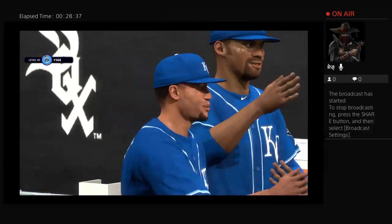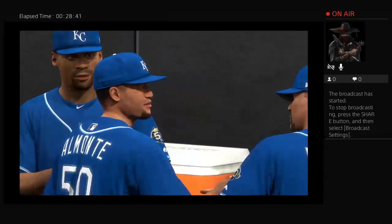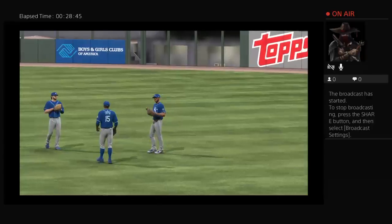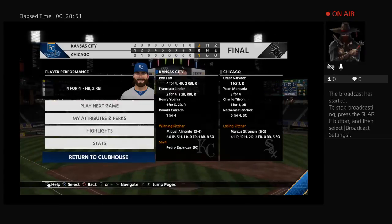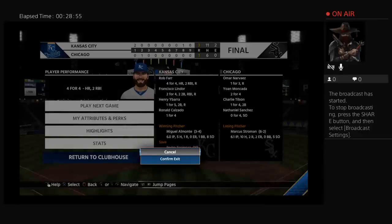Some more good work out of the bullpen as he notches his 10th save of the season right there. Nice job. Tonight's ball game comes to a close, 3-1 the final. The Royals jumped out to an early lead in the first and never looked back. Miguel Almonte wins his 3rd of the season. Marcus Stroman pitched well, allowing only 2 earned, but ends up taking the loss.